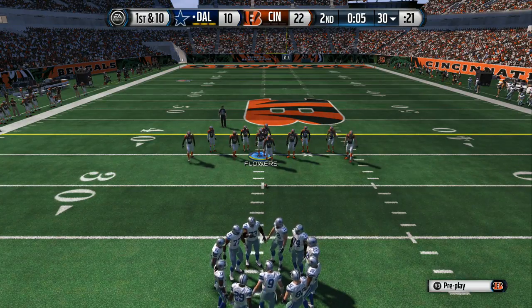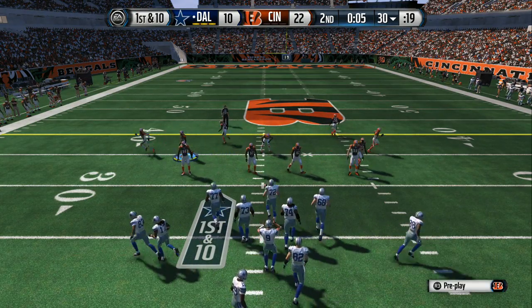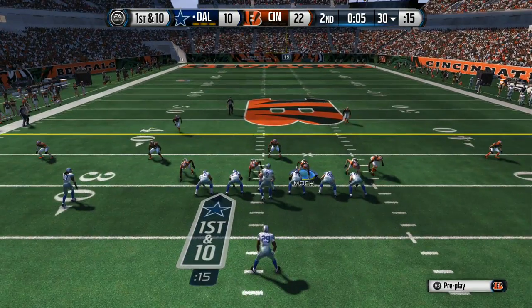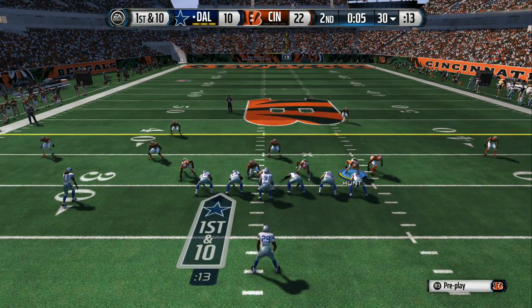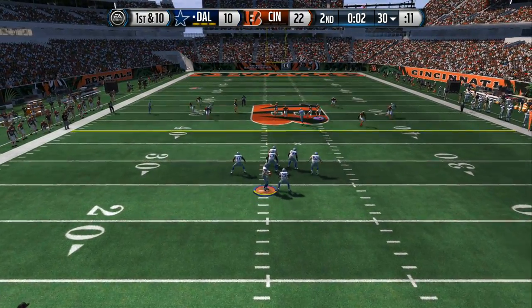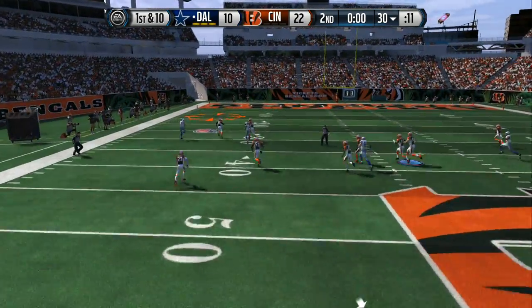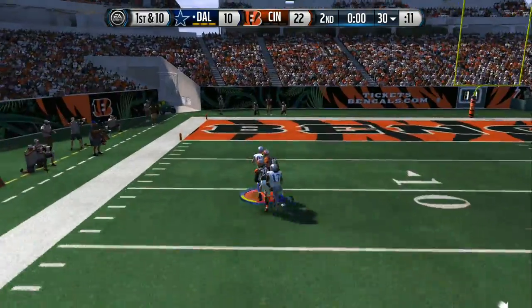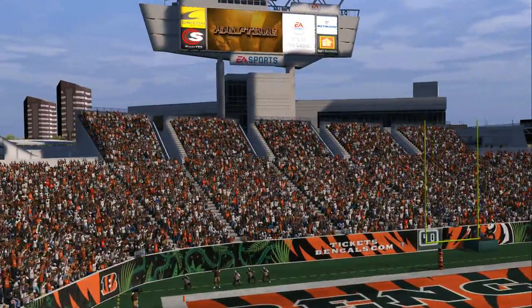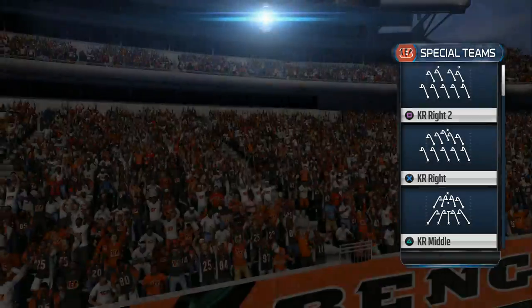They face first down. One more snap, and we'll head to halftime. Tony Romo uncorks the long pass. Not able to get away from Dunlap. That does it for the first half. Cowboys trail in this one.